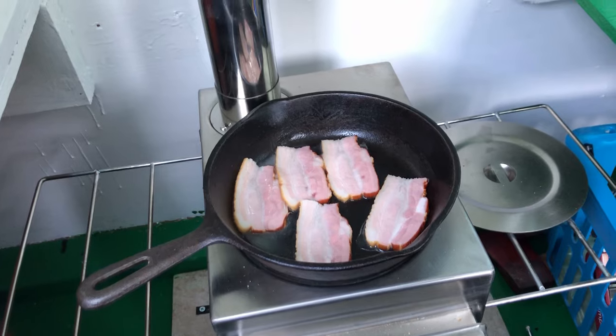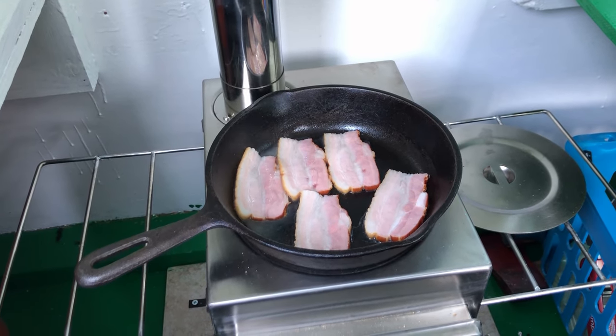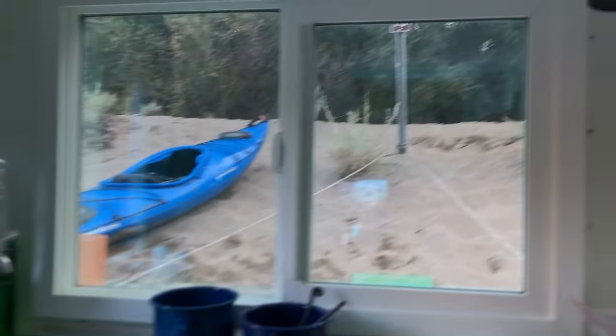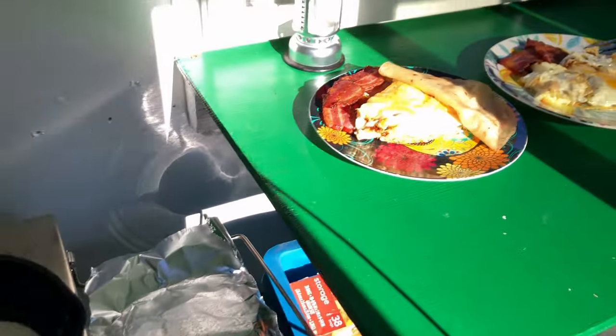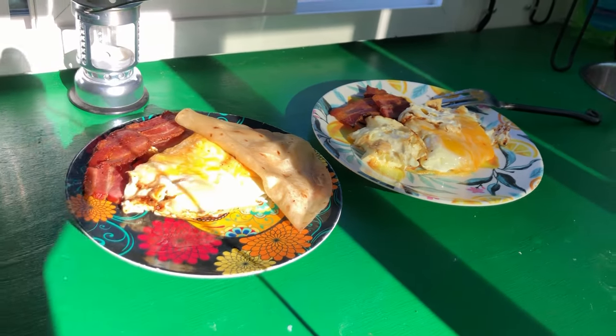The next morning, I whipped up some eggs and bacon. Just warming up the last of the breakfast here. Just slapping a tortilla on that. It's gonna be a meal.